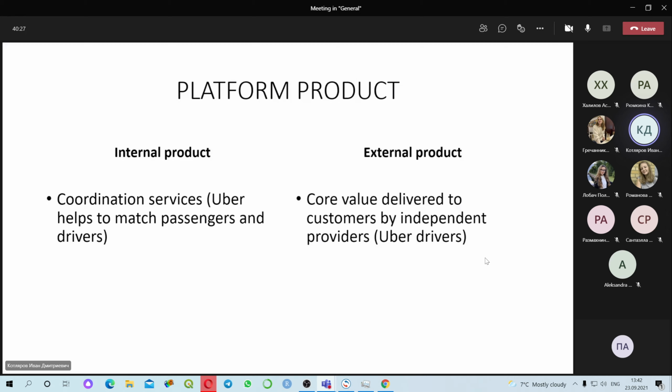Basically, in case of Uber, you get a service according to specific standards, and the presence of these standards helps you to have trust towards Uber. In case of Avito, okay, there is no such trust.